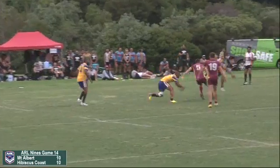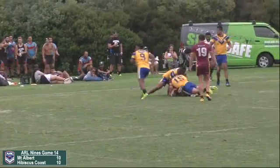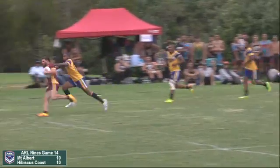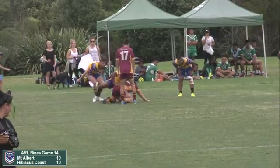Time will tell now as the number 5 for Hibiscus Coast stands up a couple. That's Alton Gray with a nice carry forward. About 5 metres off the line now as Buckhall goes out a dummy half himself. Just pulled down short.